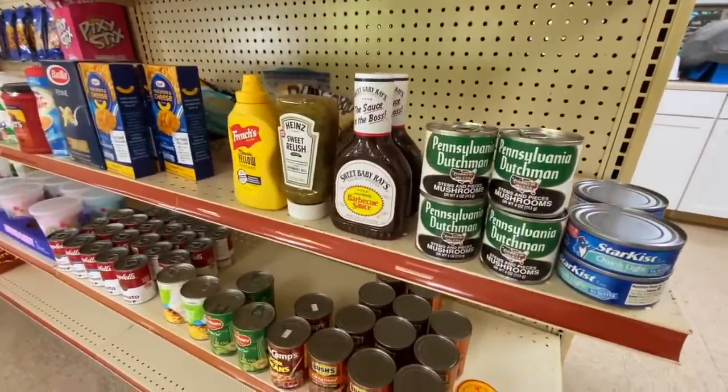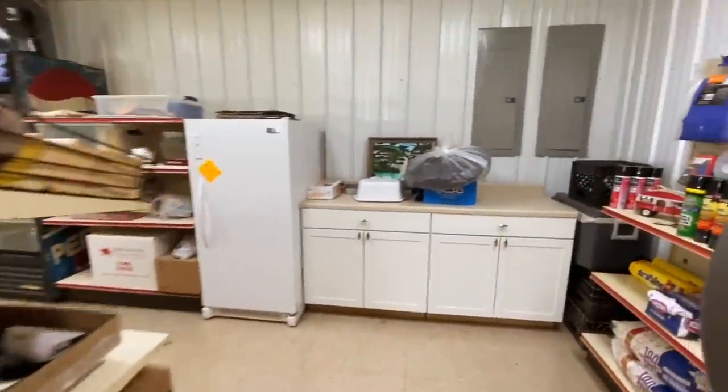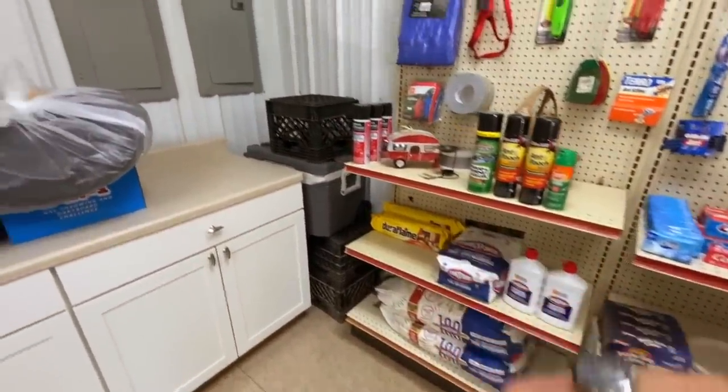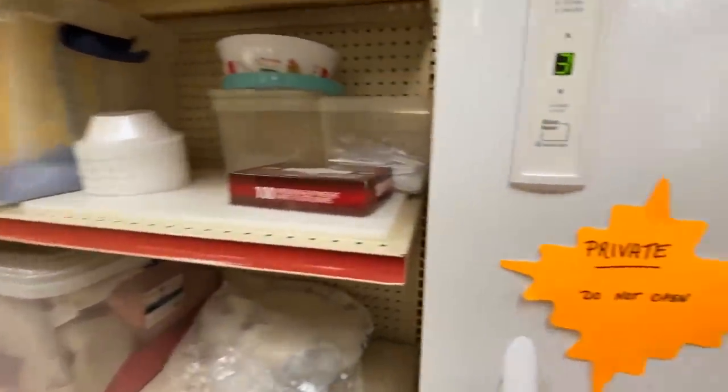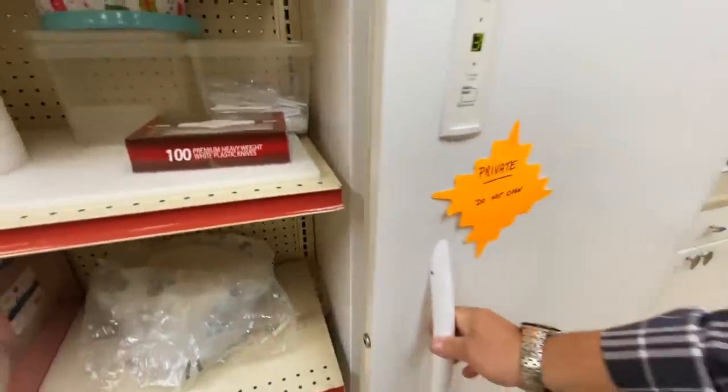Canned mushrooms. Mushrooms don't grow in a can. A little charcoal. It's the wrong color bag, but that's all right. I'm going to let her slide. She's a client and she's very nice. Private, do not open. You've got to be kidding me. You can't do that to me. Look at that. I know where I'm coming for dinner.